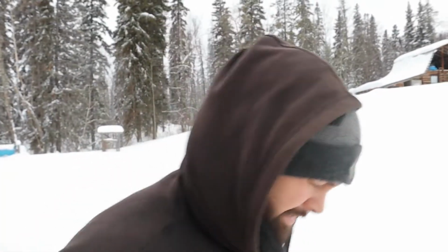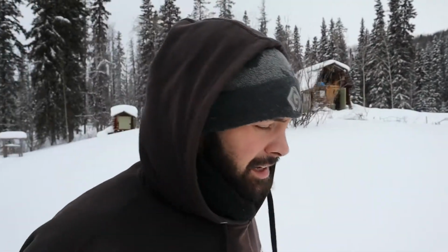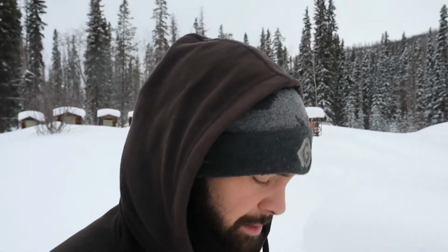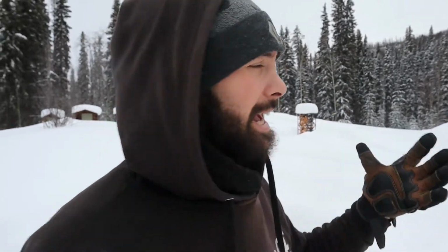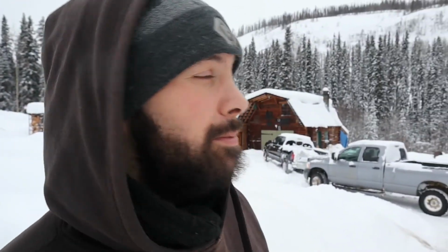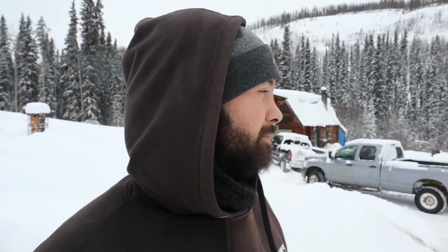Here we are. Well, winter's obviously here. And I'm going to be getting the truck ready for going to town. Now, I know Kimberly and I have said that we're not planning on going to town at all this winter, and we've got everything figured out, and sometimes you just don't know what you don't know.